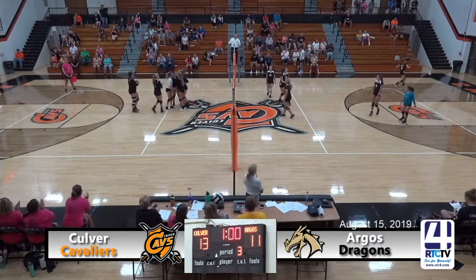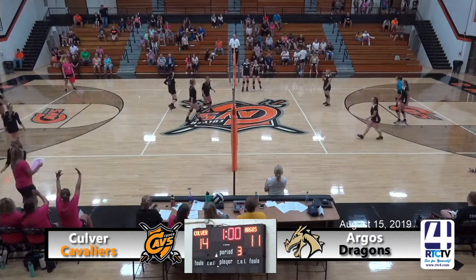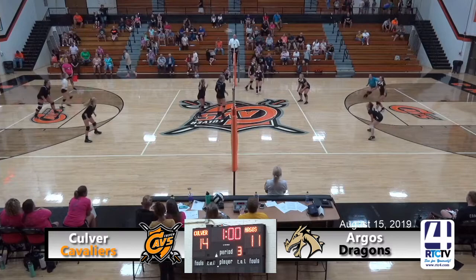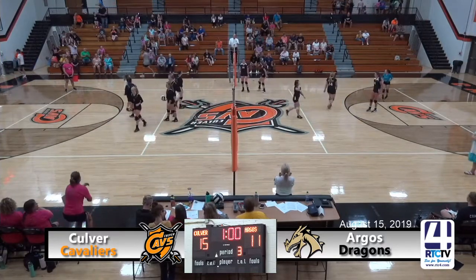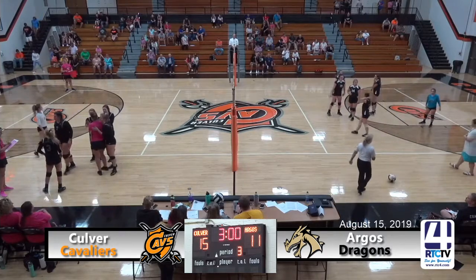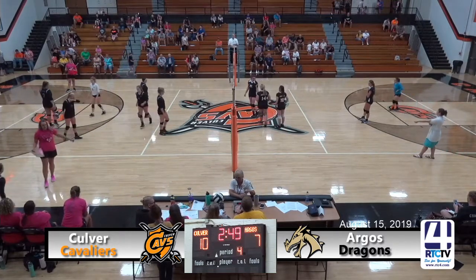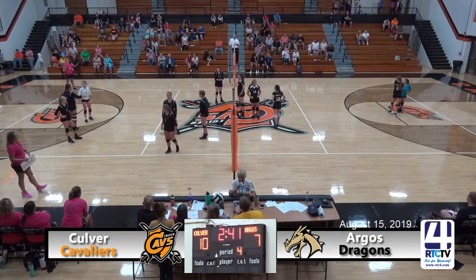Lucy Overmeyer, freshman, with a nice shot down the side. Stevens checking in for Sellers. Looks like that might be the end of that particular frame. So they're going to reset the scenario. Argus with 7, Culver with 10. Argus' serve. Number 6, Kendall Ferguson back for the Lady Dragons.